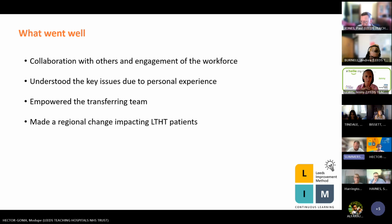So what went well? I collaborated with a lot of people during this project. It's been going on for more or less 18 months, and lots of different people have been involved that I've been working with: anaesthetists, intensivists, emergency medicine doctors, emergency medicine departments, the West Yorkshire Critical Care Network and Transfer Forum, medical illustration to help with designing the form and reformatting it, and the trust and network pharmacists also played a crucial role.